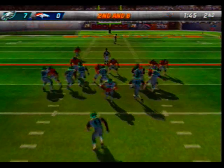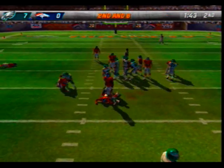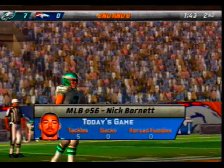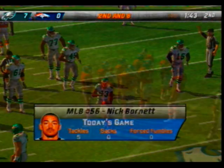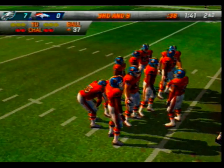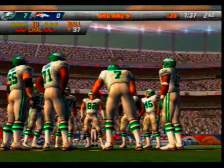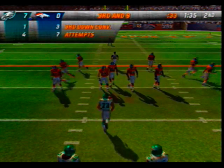The Broncos come out in a 4-3. Nick Barnett brought him down. That's his fifth tackle of the game. Nothing doing that time, John, as the linebacker gets there quickly. He's one of those guys who's a sure tackler. He'll move up and play physically at the line, come on a blitz, and play the run just about as well as anyone on the defense.